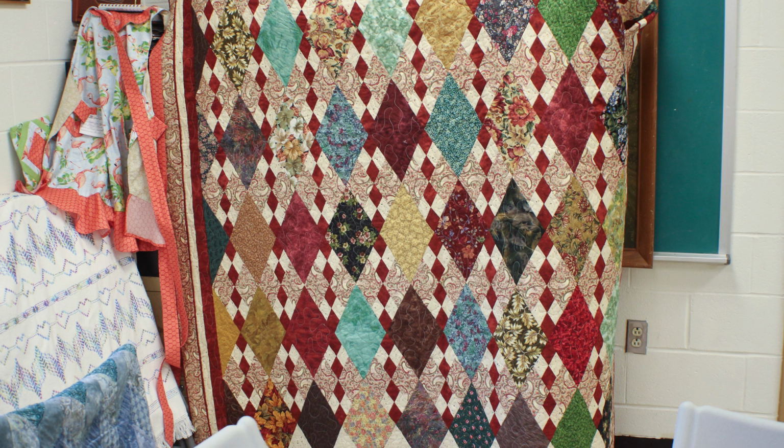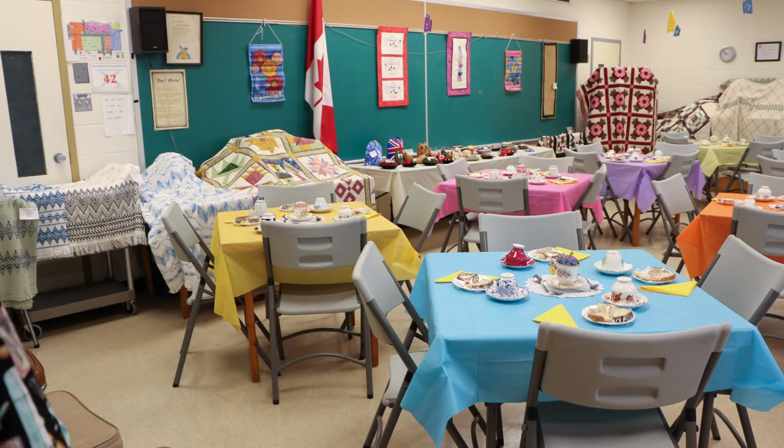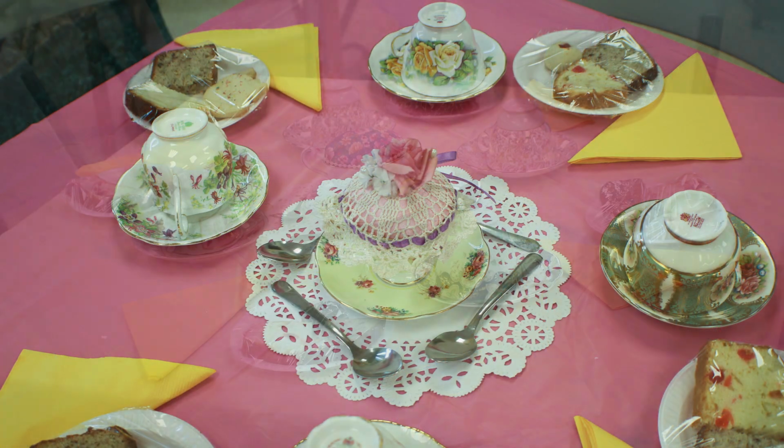The ladies have decorated the room with quilted items. Alice West has been teaching some of them how to do Swedish weaving. You can see that she's been a very good teacher. The room is ready to welcome our visitors. Jewel Dorrington is in charge and doing a final inspection.